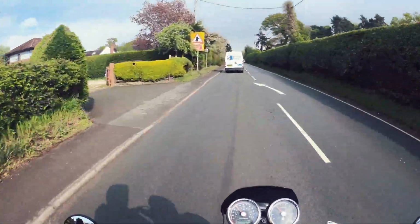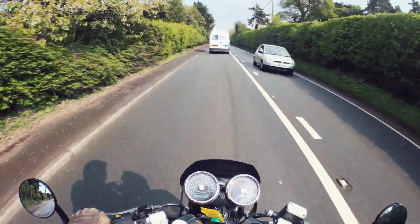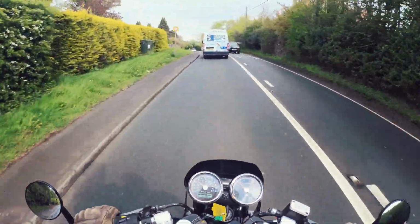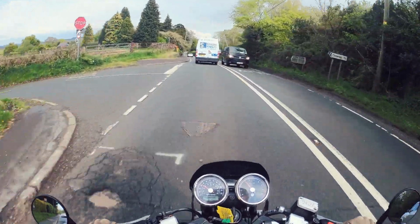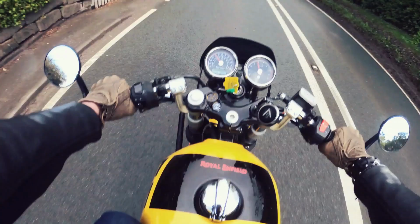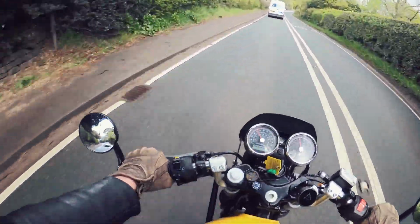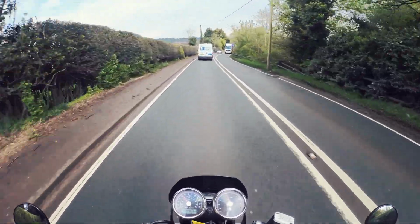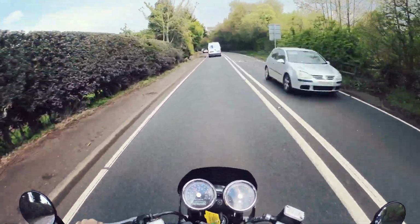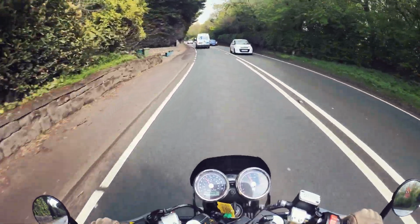I am a 6'4" guy, 6'3", 6'4", depending on if I've stretched or not in the night. This bike does fit me. I mean, you might be able to see from my knees, I am a perfect fit for these knee dents. I think if I was any longer on the femur, it probably wouldn't fit me, but it just fits me so much.